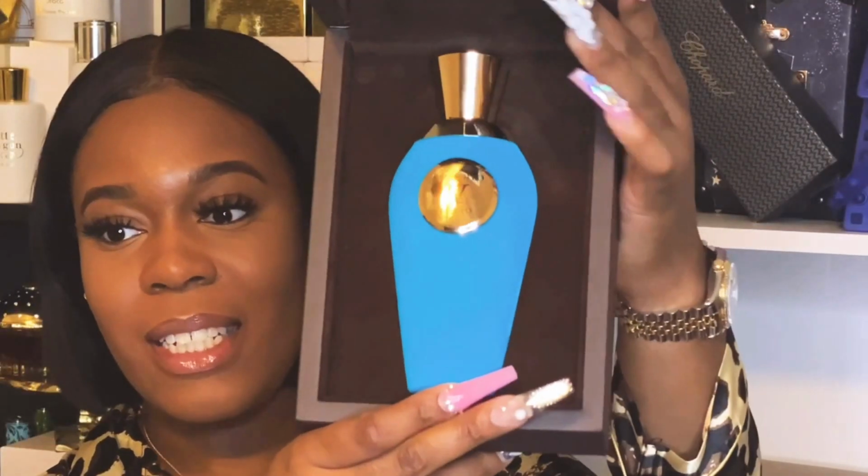As you guys have already read from that title and also seen from the thumbnail, we have two fragrances from V Canto. This one that we have here is Pandolfo. I absolutely am in love. Do you guys see this bottle? My favorite color is Tiffany blue, but I love all shades of blue. Guys, this bottle is doing something to me. I love the feel. It's so soft. It's weighted. I just want to show you guys the box that it comes in.